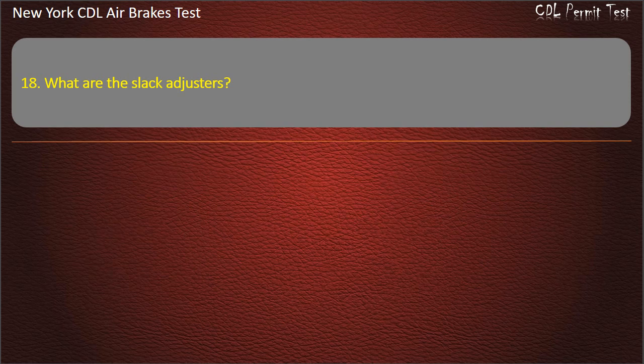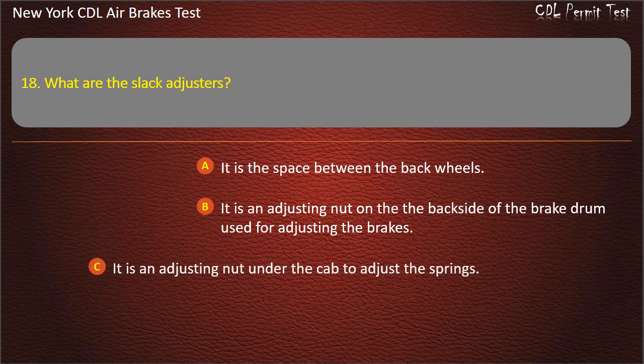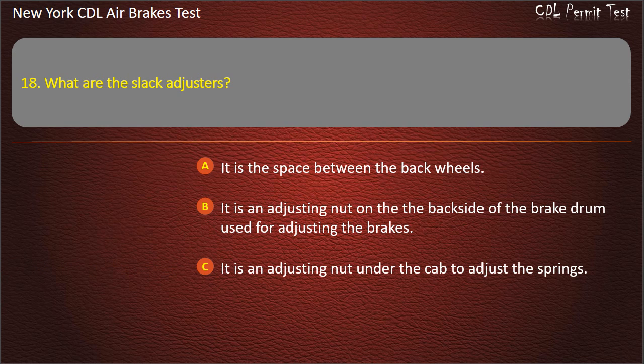Question 18. What are the slack adjusters? It is the space between the back wheels. It is an adjusting nut on the backside of the brake drum used for adjusting the brakes. It is an adjusting nut under the cab to adjust the springs. Answer. It is an adjusting nut on the backside of the brake drum used for adjusting the brakes.